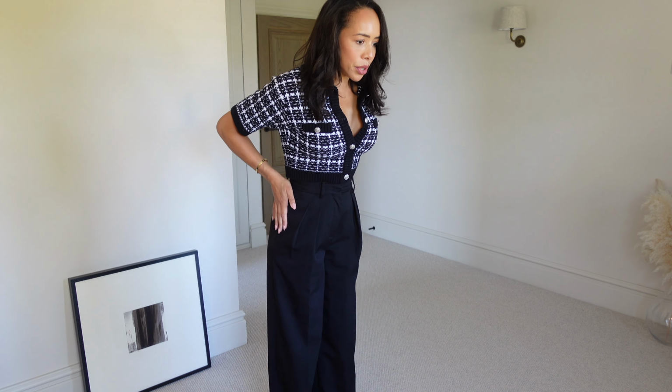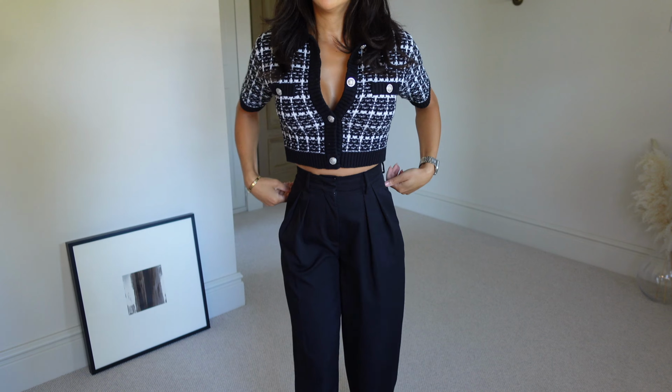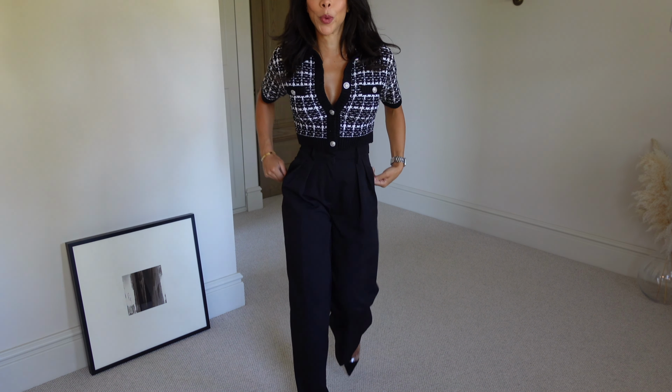But yeah, I absolutely love this. And I feel like I should just adjust the camera angle just to make sure that you guys can see the whole outfit. But yeah, this is what it looks like. Let me know in the comments below what you think.